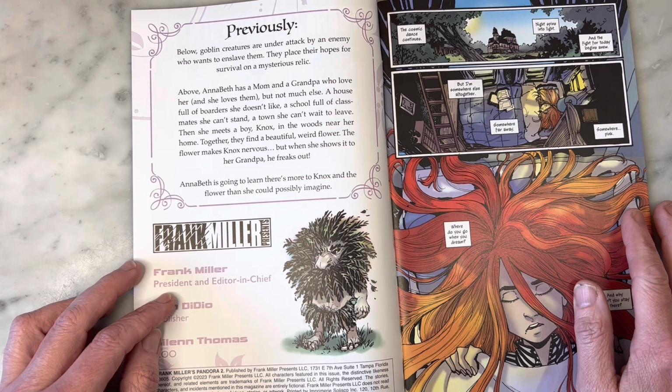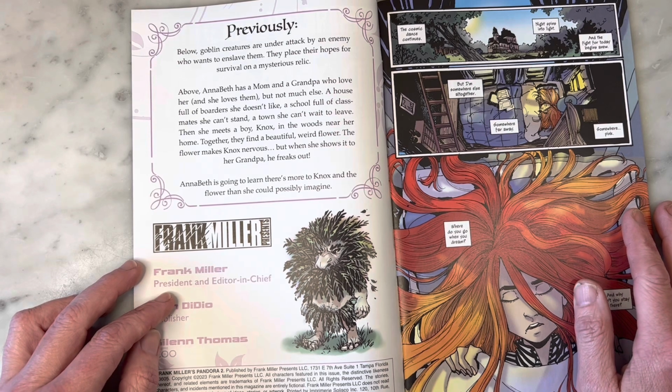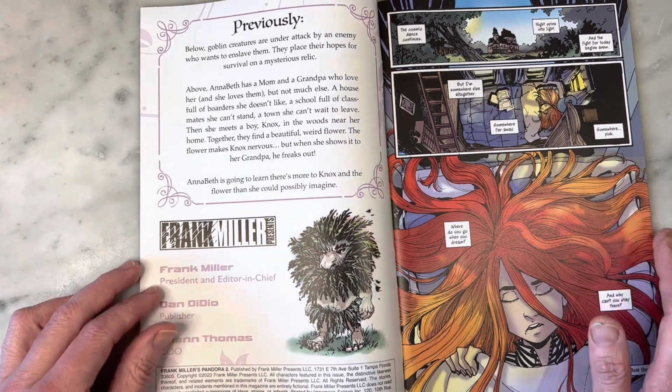Above, Annabeth has a mom and a grandpa who love her, and she sees them, but not much else. A house full of boarders she doesn't like, a school full of classmates she can't stand, a town she can't wait to leave. Then she meets a boy, Knox, in the woods near her home. Together they find a beautiful, weird flower. The flower makes Knox nervous, but when she shows it to her grandpa, he freaks out. Annabeth is going to learn there's more to Knox and the flower than she could possibly imagine.